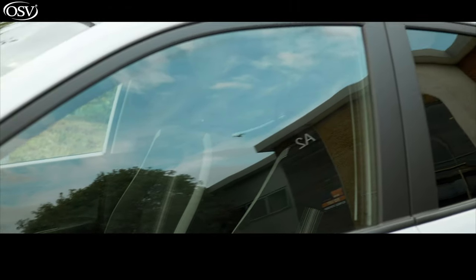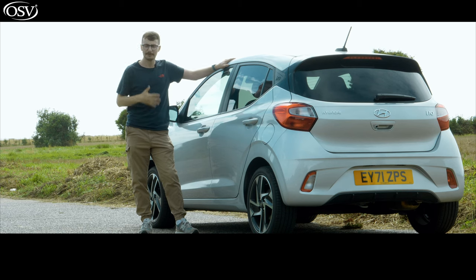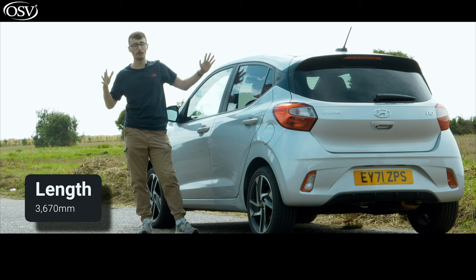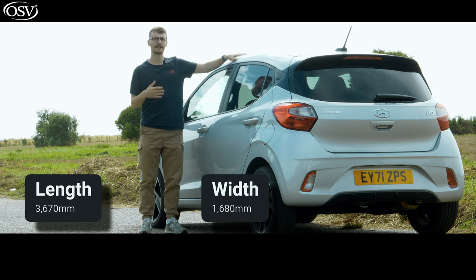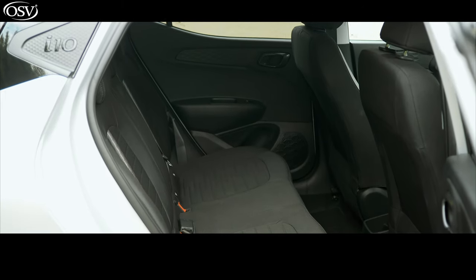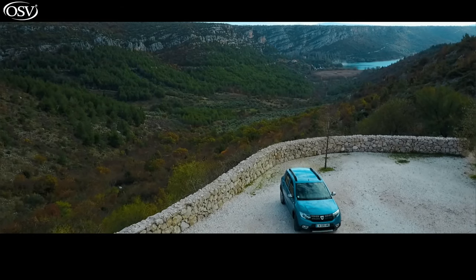This version of the i10 has a lower roof and a wider body compared to its predecessor. The length comes in at around 3,670mm, so it's quite a bit longer than the Kia Picanto, the Fiat 500 and the VW Up. It's quite a bit wider than a lot of the cars in its segment too, but it sits lower than its major competition. It's around the same height as a Seat Mii, and we'll hop inside later on to see if that's compromised headroom in any way. Overall though, it's quite a bit smaller than one of the country's best budget options, the Dacia Sandero.